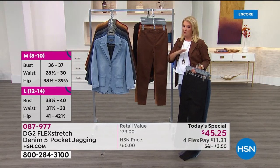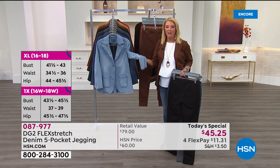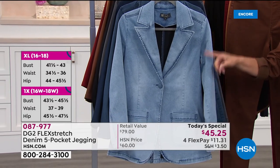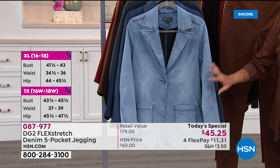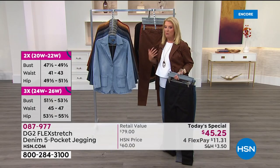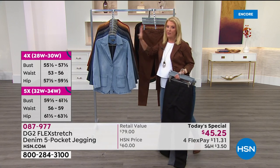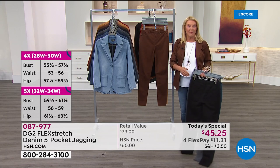One other quick note, because you might just want to go for the whole thing. For the first time ever, that same incredible flex stretch is in a blazer. So this feels like you're wearing the most comfortable sweatshirt, and yet you have more of a structure of a blazer. It's fabulous. And I have all the matching colors in the blazer as well. All right, so that's the scoop there. We're going to get busy.